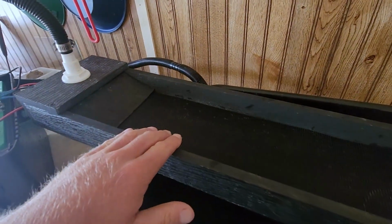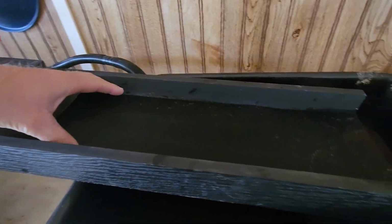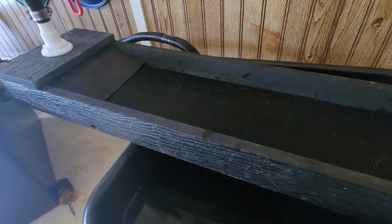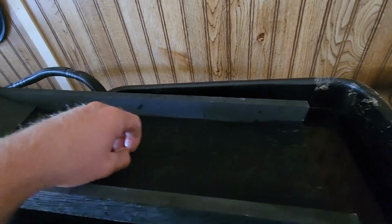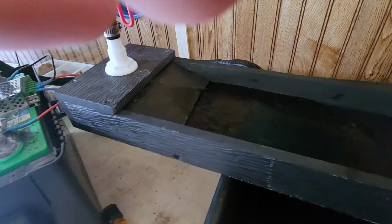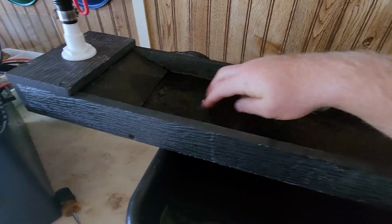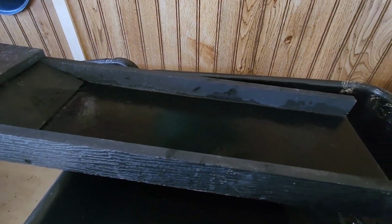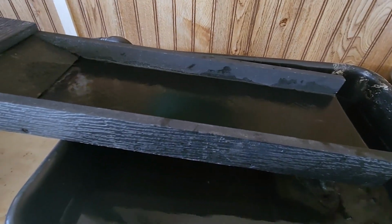So we're gonna run them through here, through our cleanup sluice. This new one that I built. It's 6 inches wide by 2 feet long. So I like it because I can run my cleanups a lot faster. I got sawtooth matting in here. So yeah, we'll just fire it up. Get the water going. Should get all the bubbles out. Yeah. So we'll run these through, and then we'll clean this out back into my pan.